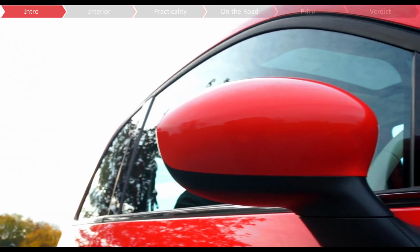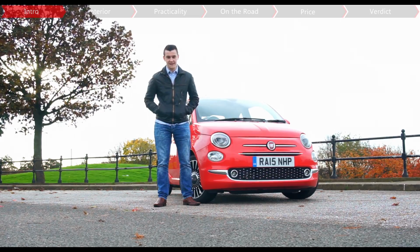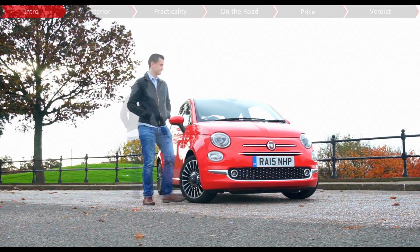new components. On the outside there's a new 3D effect grille at the front, a chrome strip on the rear and an array of new body colours and decals, which Fiat calls its second skin options. And it's things like this which make it a competitor for the Vauxhall Adam and DS3.